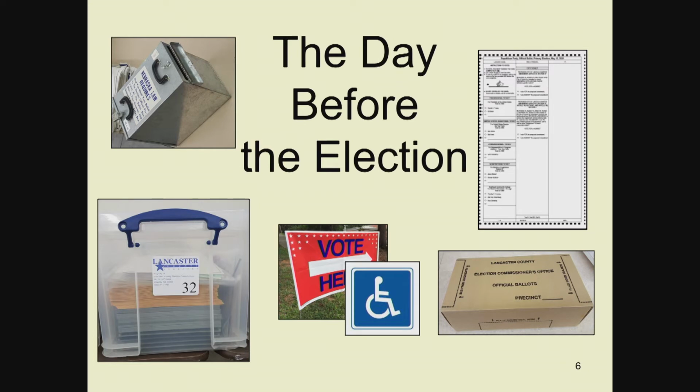The day before the election, ballots and supply pickup. You'll pick up your ballots and supplies, which will include your ballots, supply box, ballot box, signage, ballot return box, and the express vote. Please follow the election supply box pickup map on page 11 of your manual.